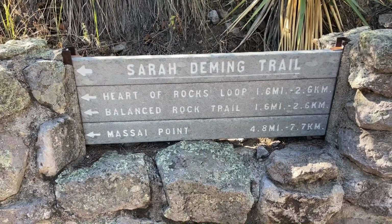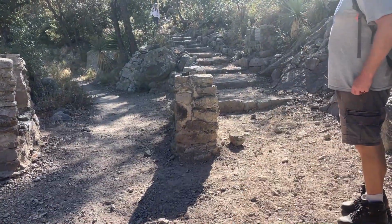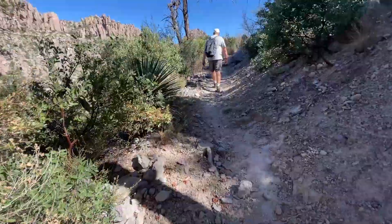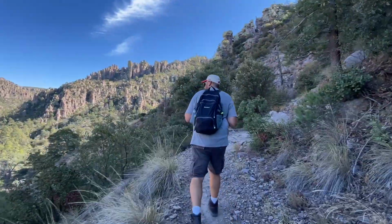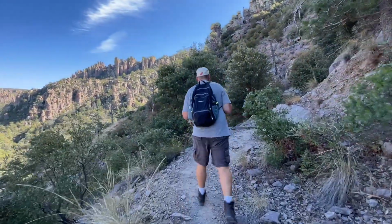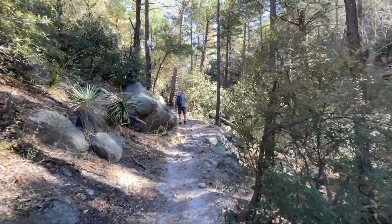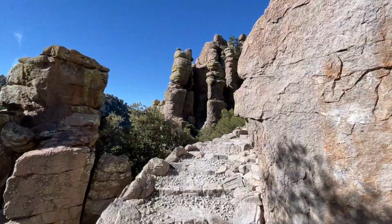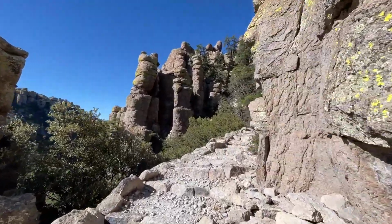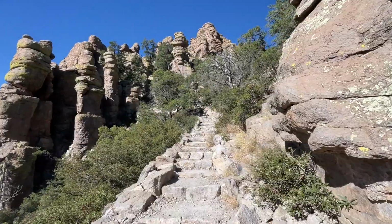We have reached the intersection. We are going to continue this way. When we started this hike, it was 62 degrees outside, and it is pretty warm. Fortunately, most of this hike has been shaded for us, so we haven't overheated too much. Not cool.